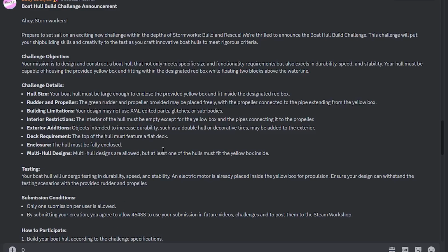Now what you are allowed to do is have multi-hull designs. So what you can do there is have watertight compartments. You can build a series of compartments as long as one is large enough to fit the yellow box inside. That is a very interesting thing. I suspect you're going to have to use a lot of weight blocks to ensure that the boat is stable, because of course a hull with a big empty void inside is going to be very light and buoyant. So you'll have to weigh it down to ensure that it's stable and good. That is one of those things.